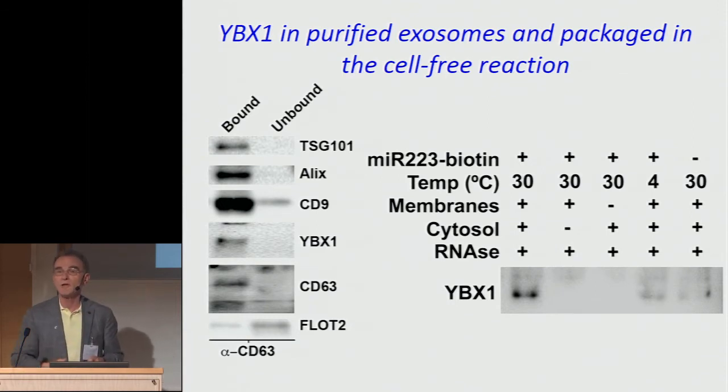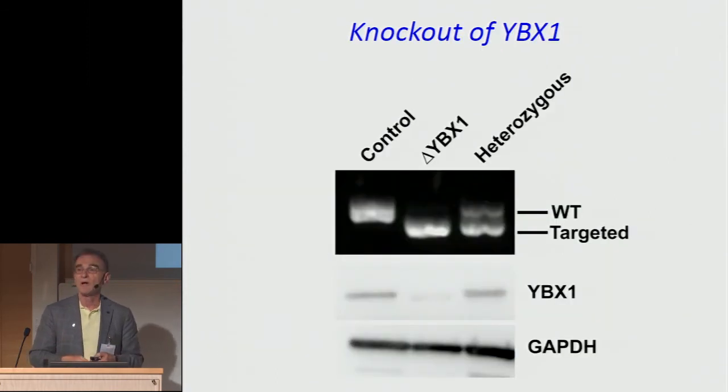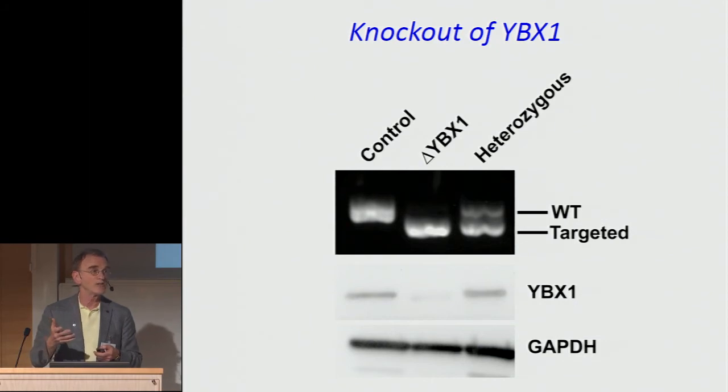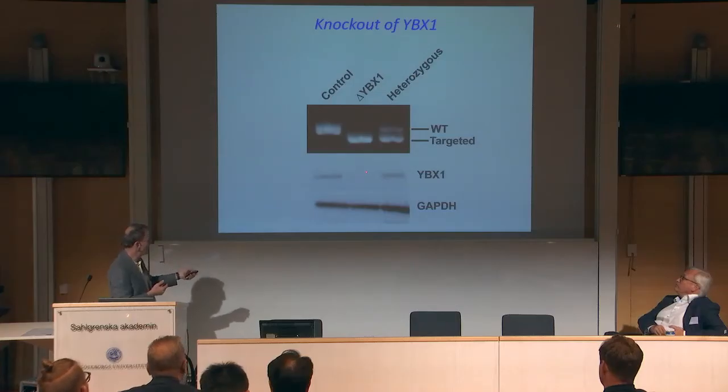It's bound to miR-223, but is it important in the sorting event? And for that, we made a CRISPR homozygous null of HEK293 cells. YBX1 is an important protein for the viability of an animal, and a double knockout is an early embryonic lethal event. But fortunately, you can create a homozygous null HEK293 cell line, which grows, as far as we can tell, perfectly normally. And we could show that in the homozygous null, there is little, if any, detectable YBX1 protein.